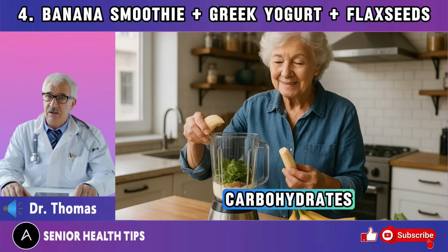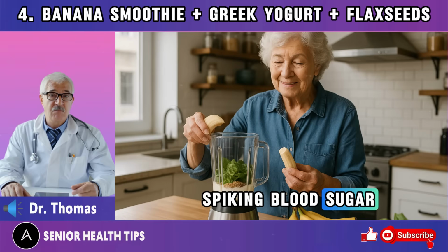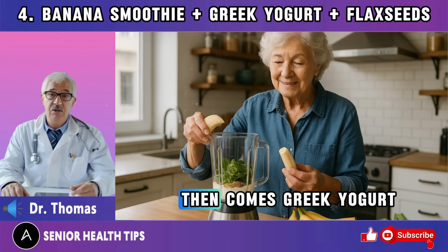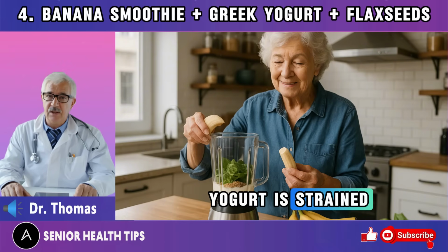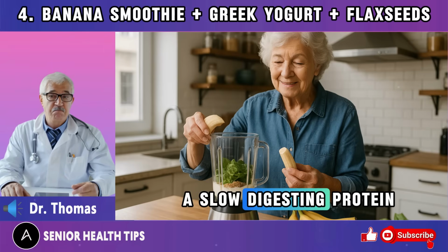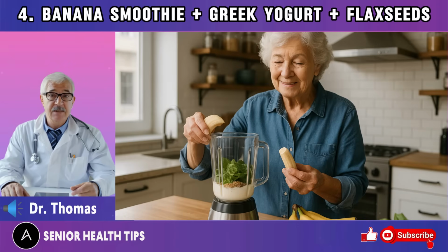Combined with their natural carbohydrates, bananas provide energy without spiking blood sugar, which is crucial for inflammation control. Then comes Greek yogurt, the real star in this trio. Unlike regular yogurt, Greek yogurt is strained, making it richer in casein protein, a slow digesting protein that helps maintain lean muscle mass throughout the day.